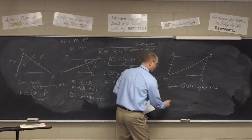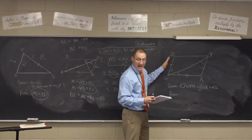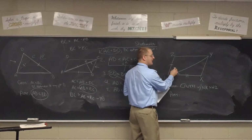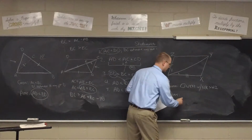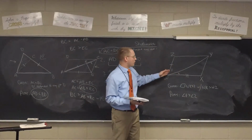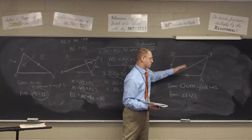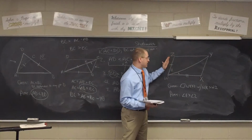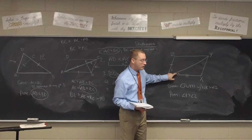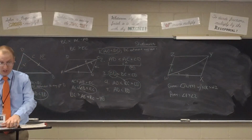We want to prove that if the base is bigger than the side, then the angle up against the side is bigger than the angle at the base. By the way, some of you will try to say, well, that's an angle bisector. Oh, no, it's not. In fact, we're going to prove it definitely is not, unless, of course, these were somehow equal. But no, if you've got a longer base than a side, the angle against the side is, in fact, bigger than the angle against the base. That's what we're trying to prove for homework this evening. We'll take a look at that tomorrow.